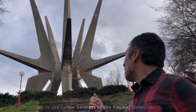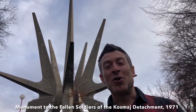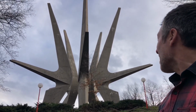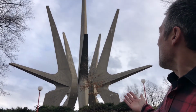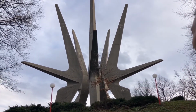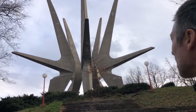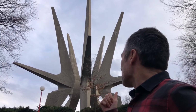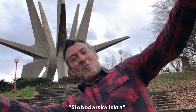On. This Spomenik is to the fallen soldiers of the Kosmaj detachment. They built it in 1971. You're looking at five 30-meter tall fins. They're all separate. These are not attached. They kind of take on a general shape of a star. Again, it's meant to resemble a shining star. The nickname for this is Slobodarska iskra, which means the spark of freedom.